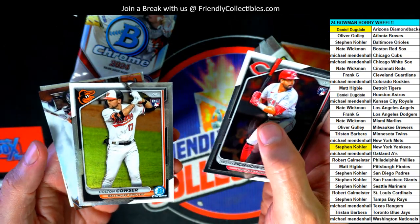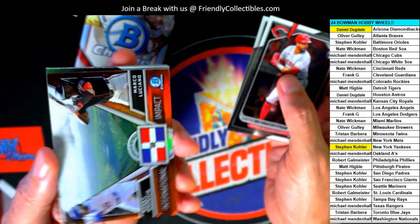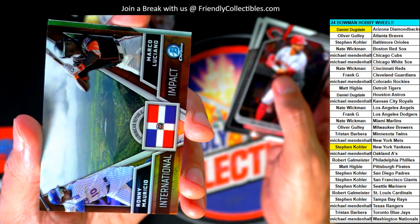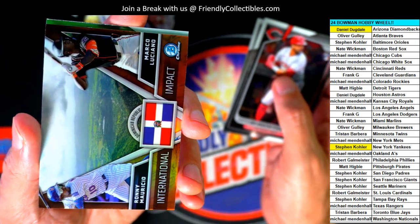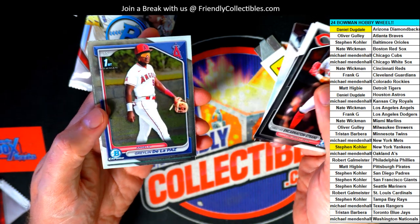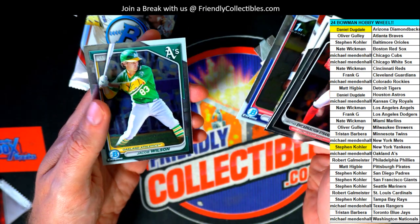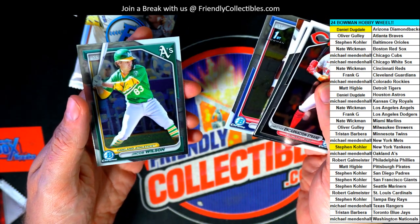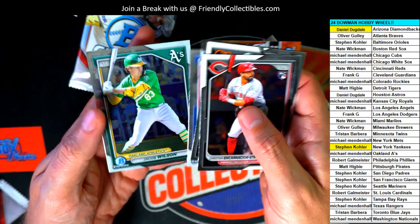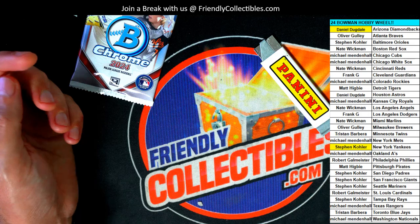What else is coming through here? It's Colton Cowser, rookie. This one is going to go to the Mets owner. Oh, nothing but good things coming out of here. Okay, that makes sense, Mindy. That sounds pretty accurate to me. I bet you that's 100% correct.